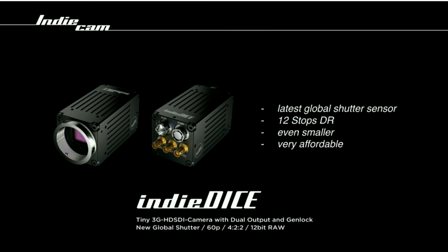Our current version is even smaller. It's 30 by 30 by 60 millimeters, so it's a really little cube or a dice. It has a brand new global shutter sensor, which is much better than the last one, with over 12 stops dynamic range. And one of the most important aspects probably is it has dropped in price to a third of the predecessor.